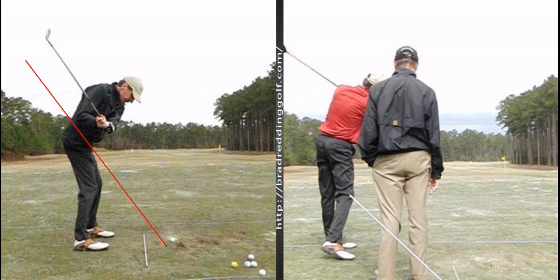So, just another issue on the Lesson Tee with Brad Redding to help you understand that the backswing is pretty important to produce a good downswing.